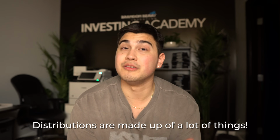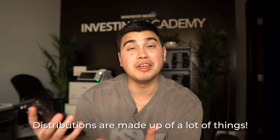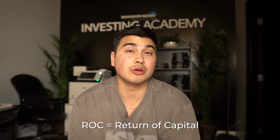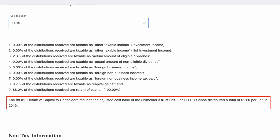It can actually be a little bit confusing when you see a distribution. It can be made up of a bunch of little things. It's not just dividends per se that are passed through. It could be dividends, it could also be capital gains, it could also be interest if these ETFs own a fixed income product. What we're going to be talking about today is a term known as ROC, or return of capital, because this fund has a very high return of capital. Basically, this makes up a big portion of their distribution. I'll toggle back over the past couple of years, literally seeing this up at 40% of the distribution, 80% of the distribution.